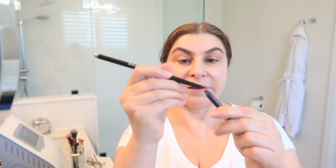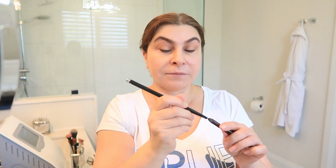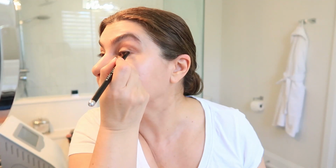Take a little bit of color right there off the top and go right between my eyelashes, right there. You see, just a very natural look, like almost I didn't put any work into it. I just rolled out of bed like that. So I'm just gonna do the other side, very gently right between eyelashes, almost like barely visible.